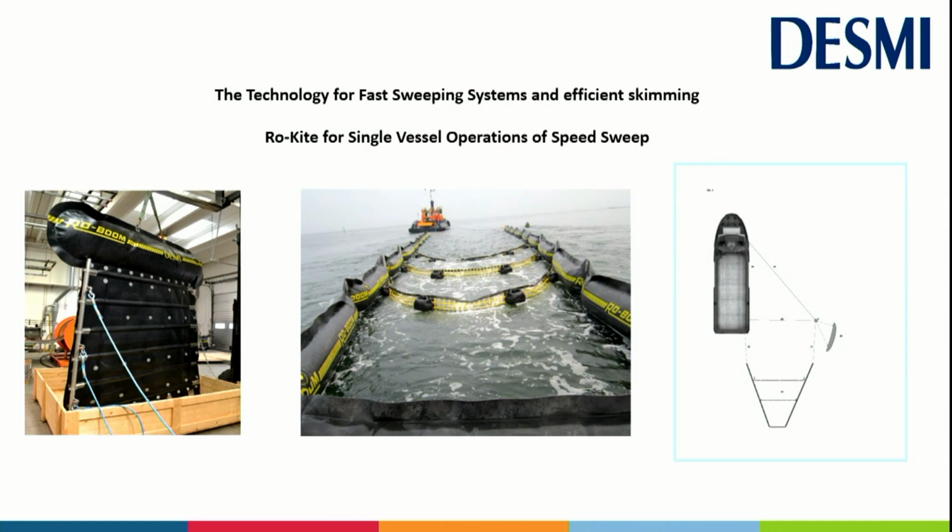It is adapted from fishermen's technology. For them to keep their fishing net open, they're using the same principle. They make it in steel, we make it in rubber, because it's easier to handle and less likely to get damaged.